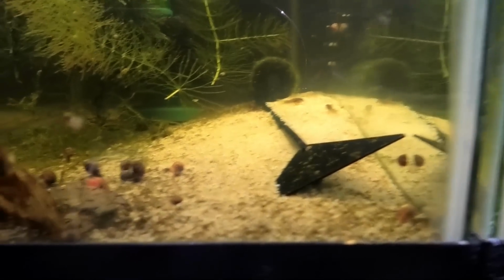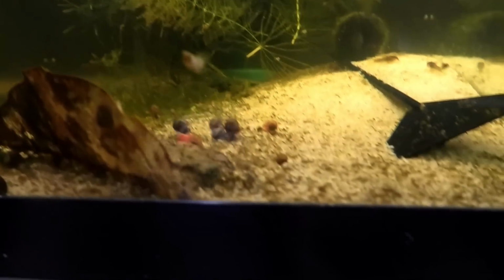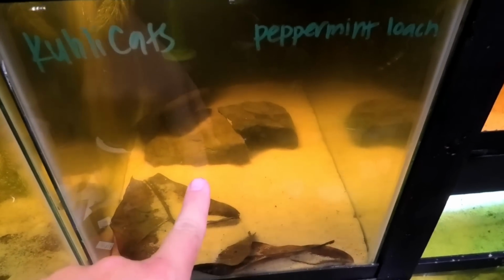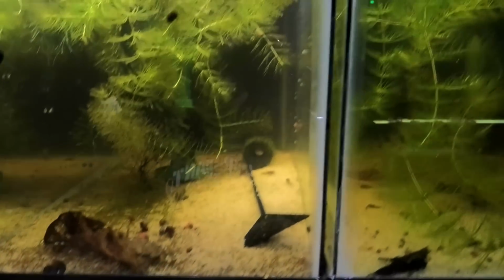But so yeah, that's cool. Like I said, 2 years, they've never spawned. They spawn, they jump out of the tank. But you know, as you can see now, I'm putting tops on everything. These peppermint loaches were constantly jumping over, like every day, coming over here and scooping them back out. So you know, you just need tops. Gotta buck up, can't be lazy, get the tops on there.